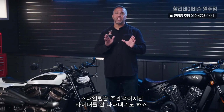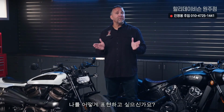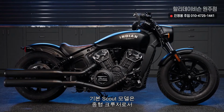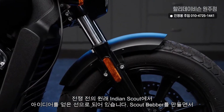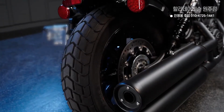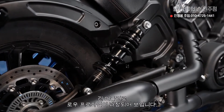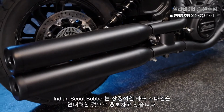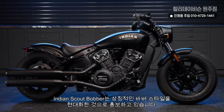Styling is always subjective, but also always makes a statement about the rider. What kind of statement would you like to make? The base Scout model is a mid-size cruiser with lines inspired by the original pre-war Indian Scout. In creating the Scout Bobber, Indian bobbed the front and rear fenders over chubby tires, wrapped the headlamp in a nacelle, and went with a solo seat. The slammed rear suspension and long mufflers exaggerate the bike's low profile. The Indian Scout Bobber is promoted as their modern take on the iconic Bobber style.